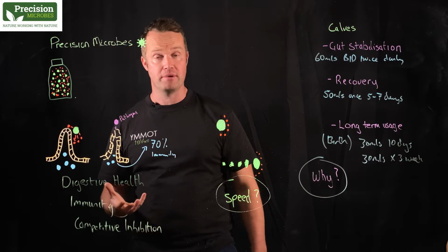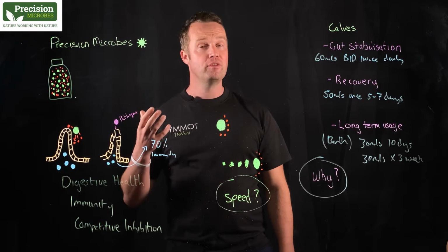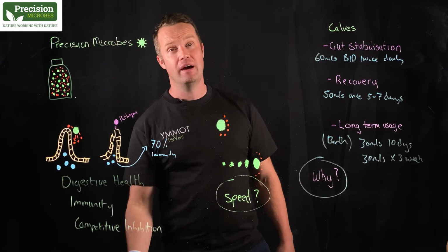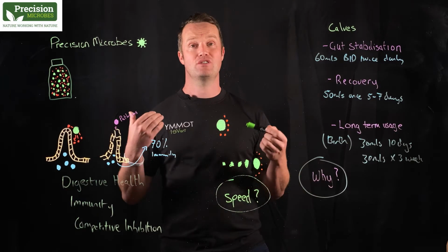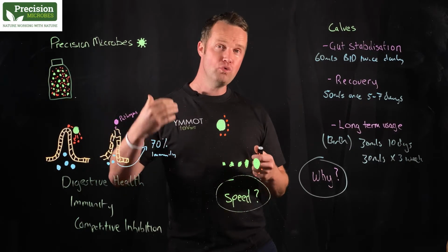Well, it's licensed by the Department of Agriculture, it's an organic product, and it contains a blend of good bacteria, but one of the main probiotics in it is Enterococcus faecium NCIMB 10415, and that probiotic is actually licensed for gut stabilization and is extremely effective. And when we think about the liquid probiotic postbiotic solution, that's really, really important.